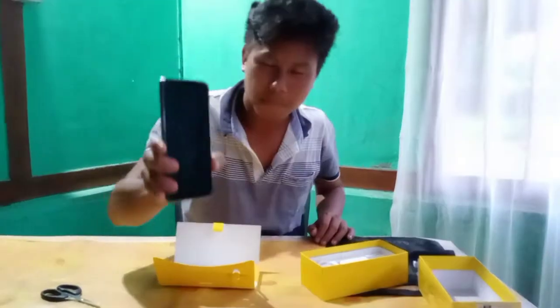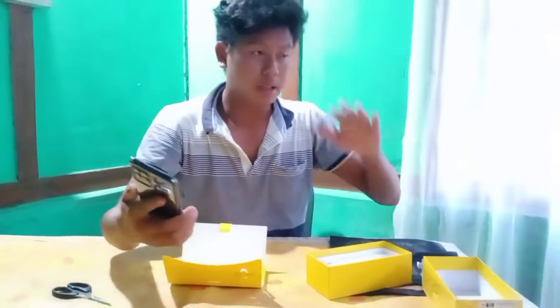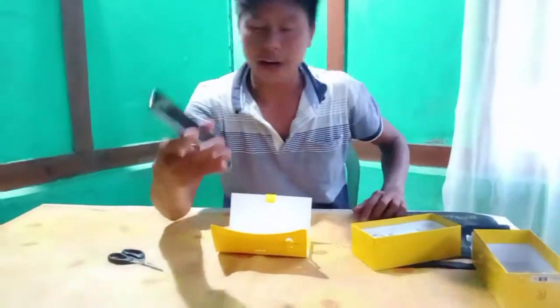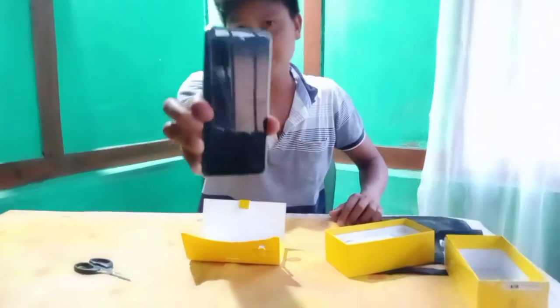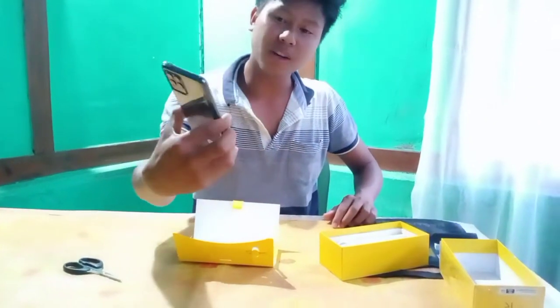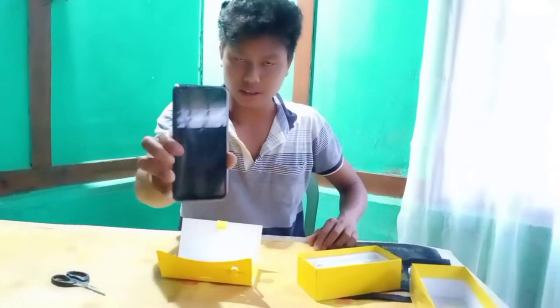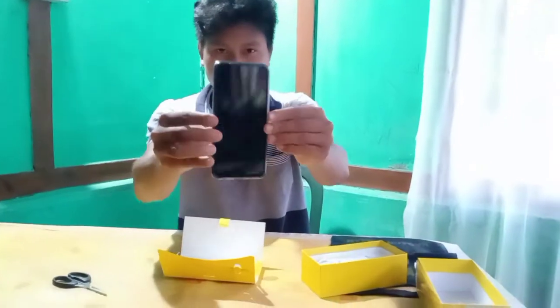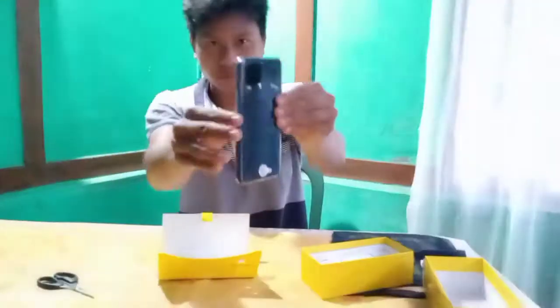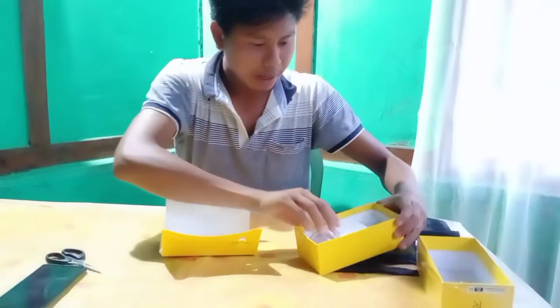So this is a Realme 8 Pro phone, which at present is very common and very famous. It provides us with lots of good facilities at this moment. So you can see guys, how is it? So this is it, you can see.